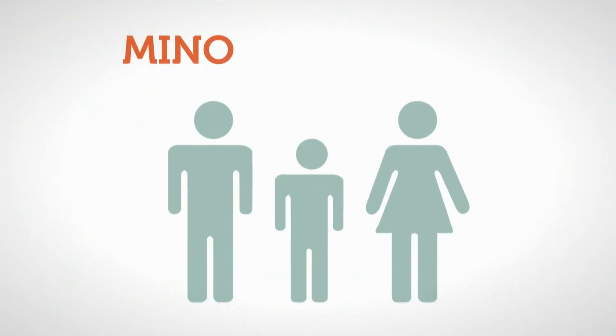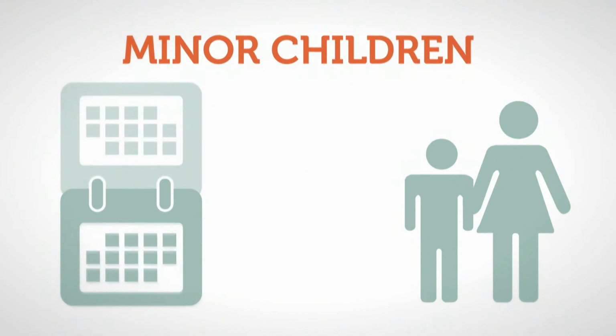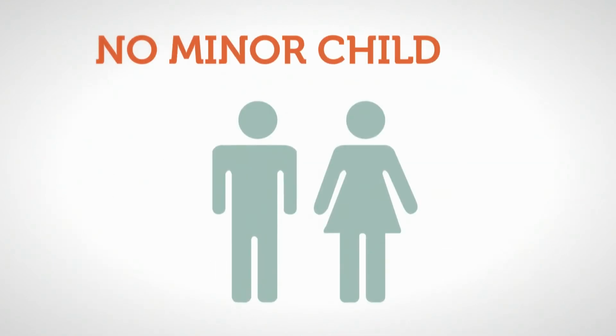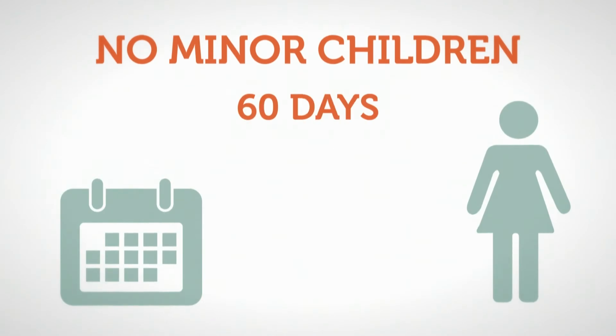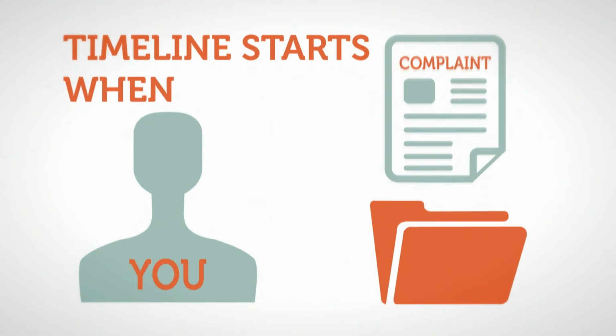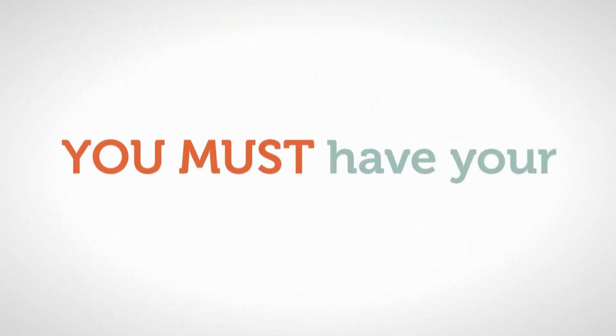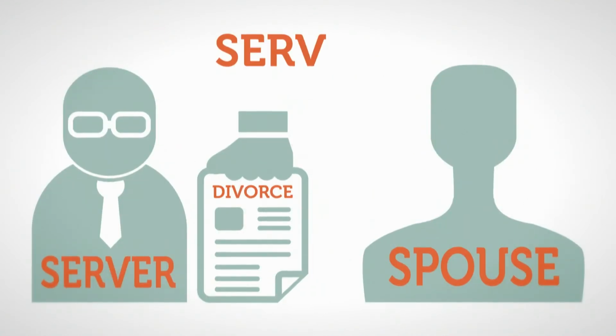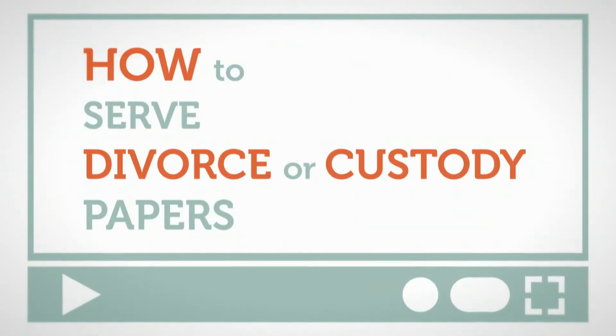If you and your spouse have minor children together, it will be at least 6 months before you can get divorced. If you do not have minor children, it will be at least 60 days before you can get divorced. The timeline starts when you file your complaint. You must have your spouse served with copies of the papers you filed. To learn about service, watch the video, How to Serve Divorce or Custody Papers.